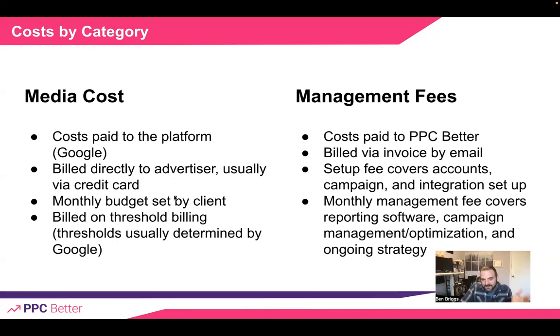And then you set your own media budget, and we manage that for you. The actual billing from Google is usually in $500 increments to start, and then it can go up if you're spending a lot, or stay in that ballpark, just depending on how much activity you've got in your account. So that's the media cost. You pay that directly to Google.